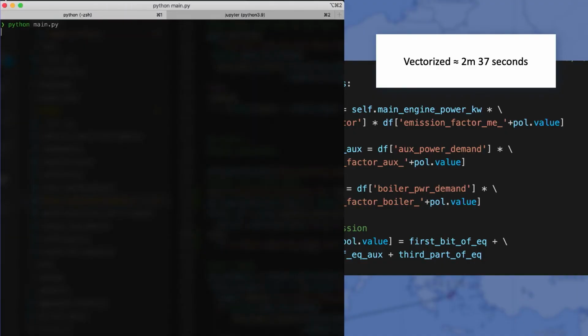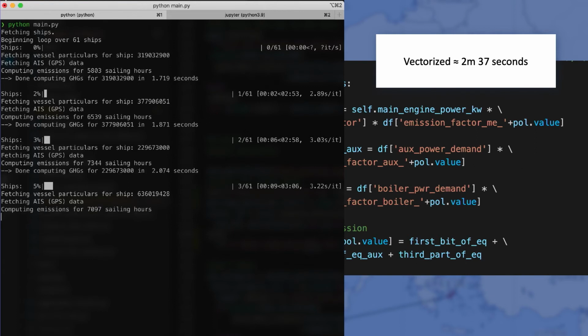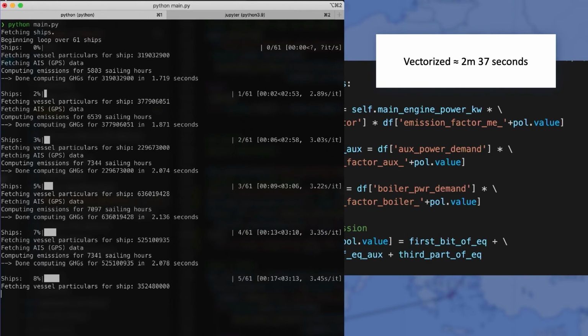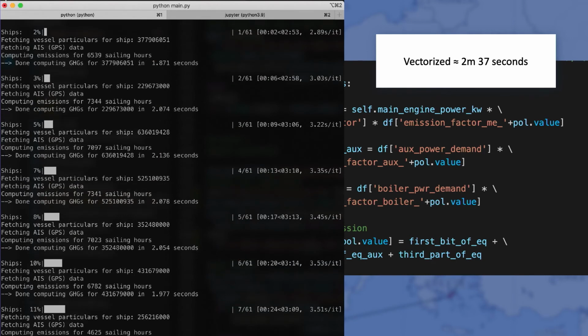I'm sure many of you have experienced this for yourself, but wow, Python does not need to be slow. From hours and minutes to run a ship's data for a year, we managed to remove all the slow Python code, and our program is now fast enough that Python becomes secondary to the speed of our databases. Now the loop is just over the pollutants we want to estimate. Now we clock in at about 2 minutes 37 for the 61 ships. But we can do better still.